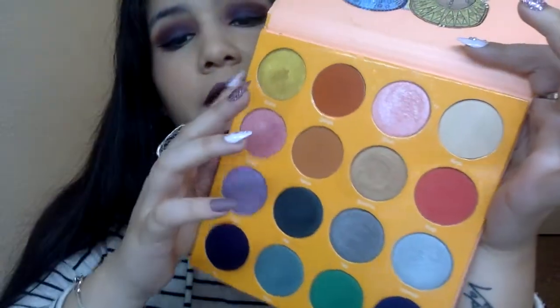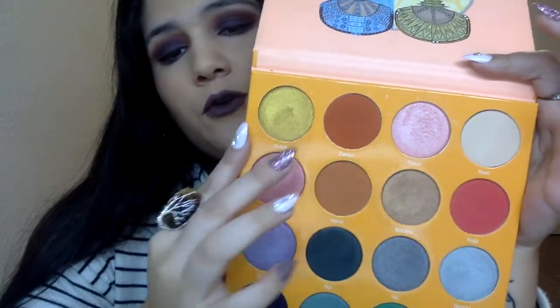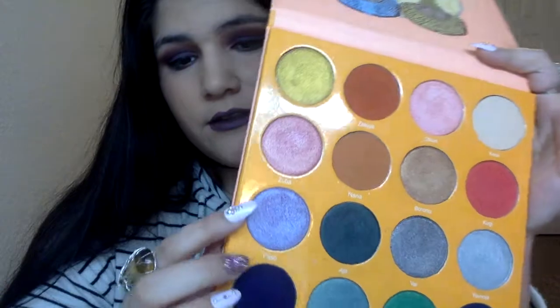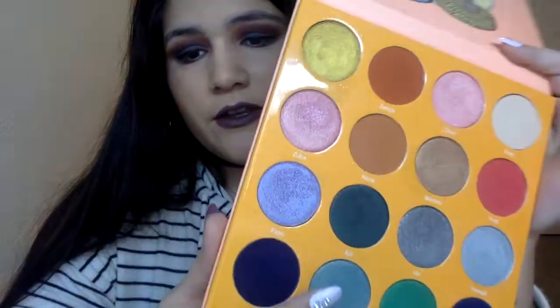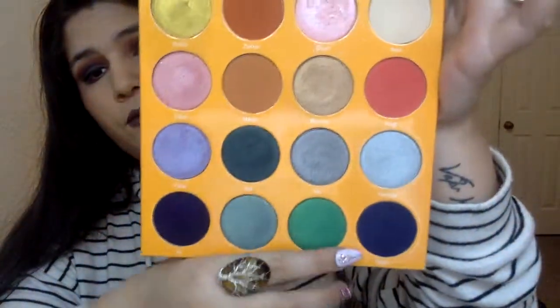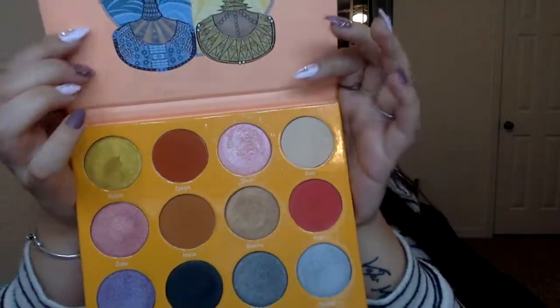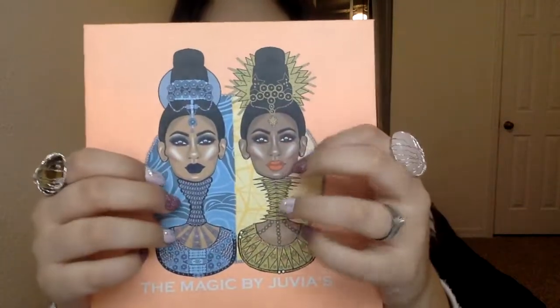And in this one, it's also very colorful, but in the pastel kind of way. It has a beautiful gold and baby pink and an iridescent purple that switches color. Baby blue, more baby blue. So that's the Magic Palette by Juvia's Place.